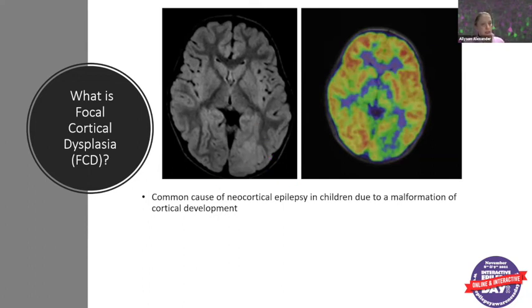So FCDs are, although rare in general, they're one of the more common causes of neocortical epilepsy. And what I mean by that is epilepsy that starts in the cortex outside of the temporal lobe. So not a type of epilepsy that's caused by a gene mutation in the whole body, but a type of epilepsy that starts in one area of the cortex. And in children who undergo seizure surgery, about a third of them actually have an FCD or one of the related disorders, which I just mentioned.